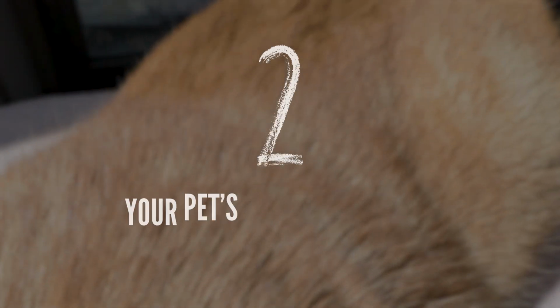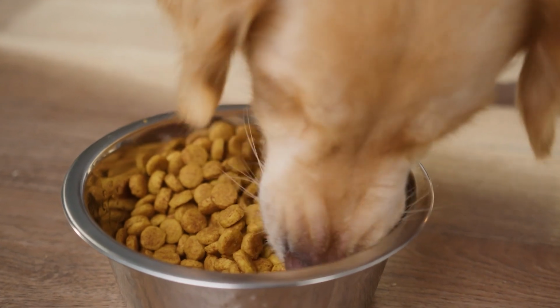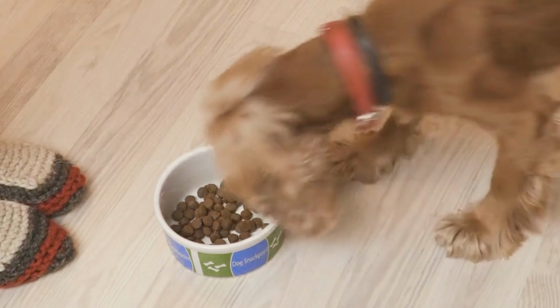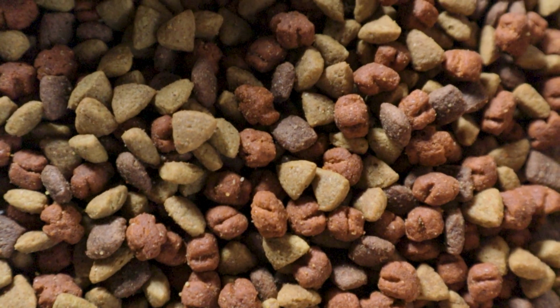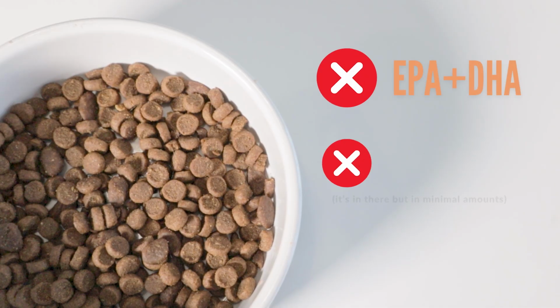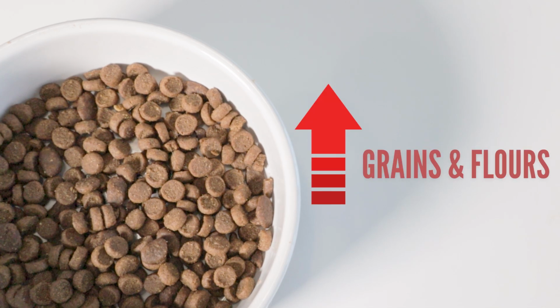Number 2, your pet's coat will become shinier and healthier. A body that's fueled by poor quality food begins to deteriorate much quicker. Many pets fed dry and canned food are more prone to itchy skin, yeast infections, and a dull coat. This is due to commercial foods being low in natural skin and coat supporting nutrients like omega-3s, vitamin E, and biotin, and also high in inflammatory grains and flours which cause itchy skin.